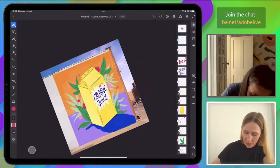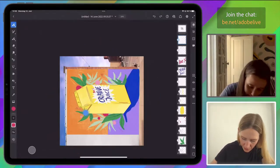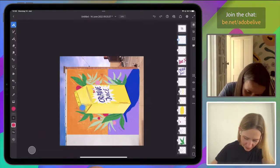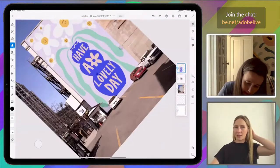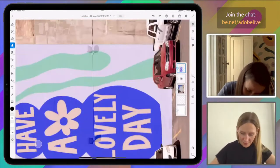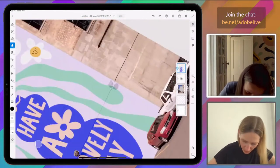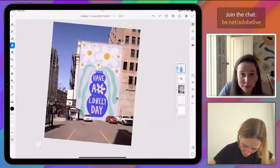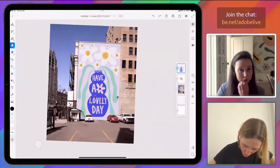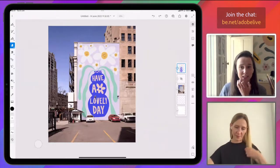Yeah, I think this totally works because they know that you have to put it on the wall. Of course, it will turn out a bit different, but it's a nice way. Really quick and simple, just a way of showing your work. I think I'd like to add some more detail.